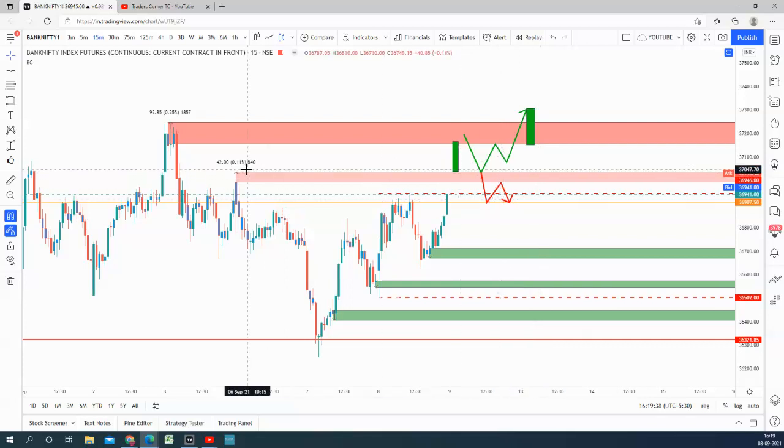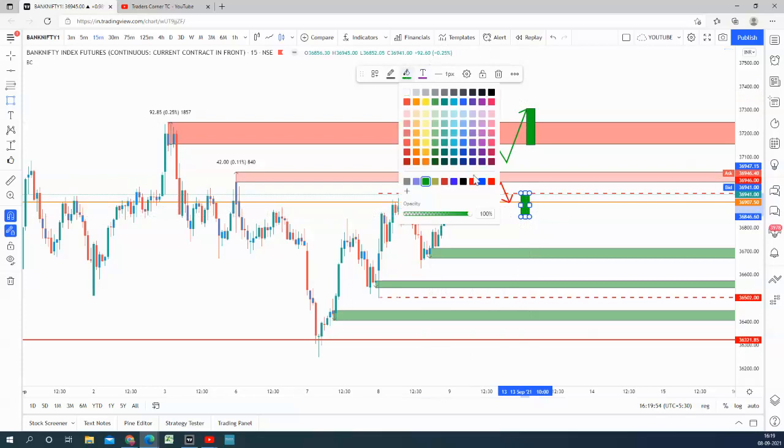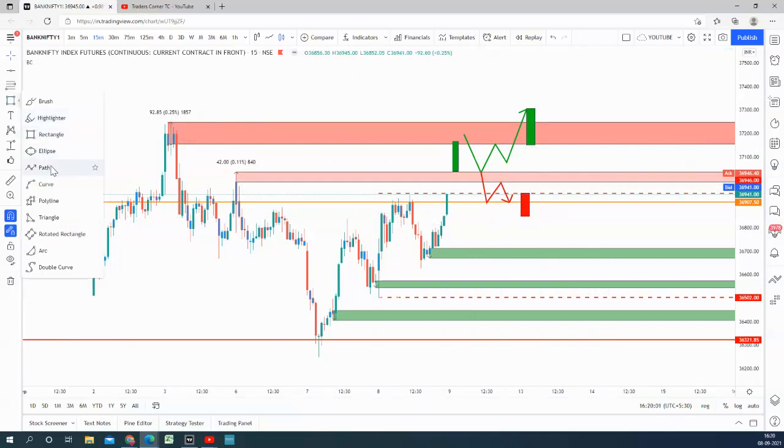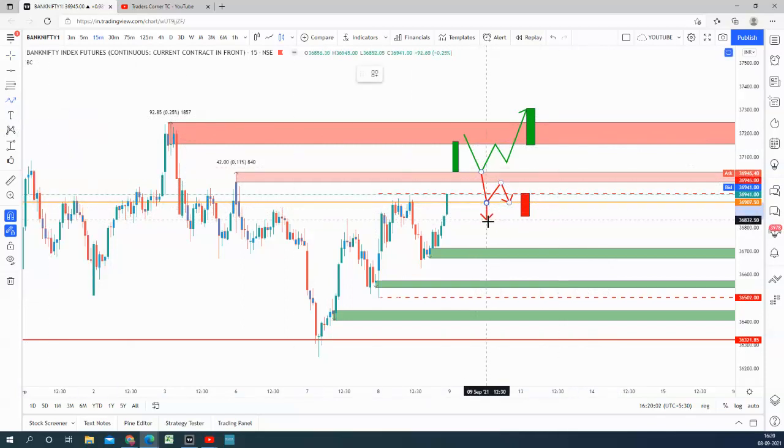after this up move, if Bank Nifty is coming down and fails to sustain this range, then any 15 minute candle closing below this range will be a bearish view, and Bank Nifty will not go down further. They will just come all the way to this level, and for sure they will bounce back.